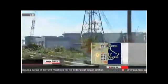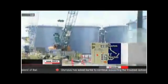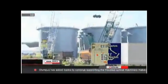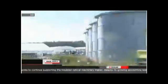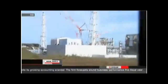After we entered the site, the first thing that I saw was the tanks. There were a lot of tanks there. This is to contain the decontaminated water, and still 200,000 tons worth of tanks are being installed every month. And now, the accident site.